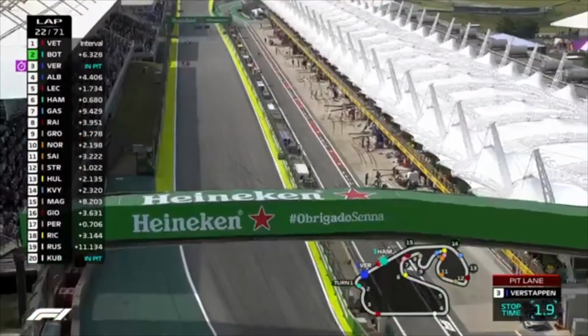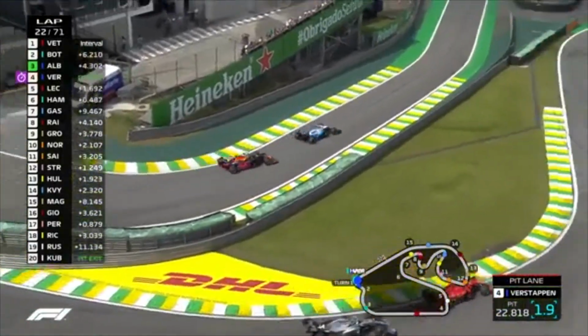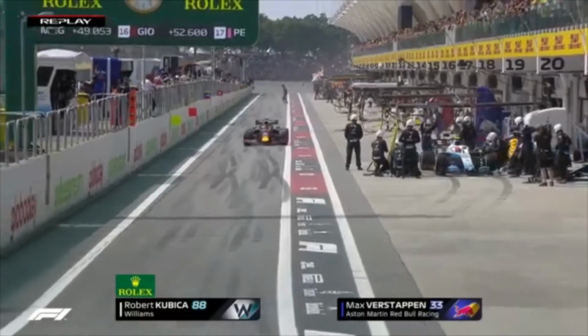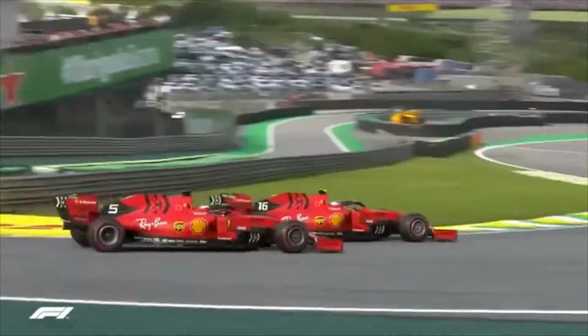It's a great stop. It's a sub-2-second stop for Max Verstappen, who then has to stop as the Williams of Kubica comes out of his pit box. That is the advantage over Lewis Hamilton. Naughty of Williams. He just wants to get past his teammates, which he does.